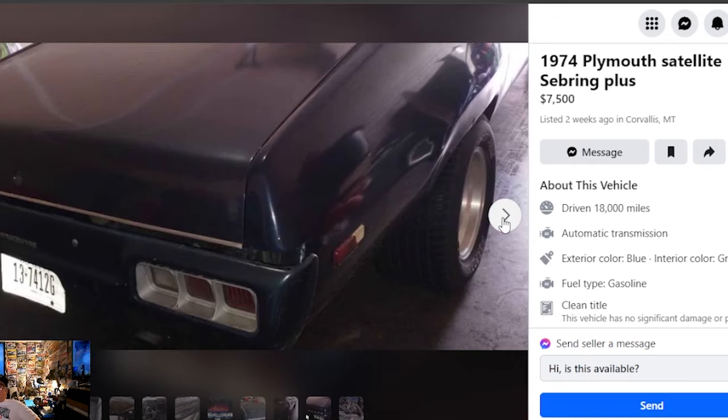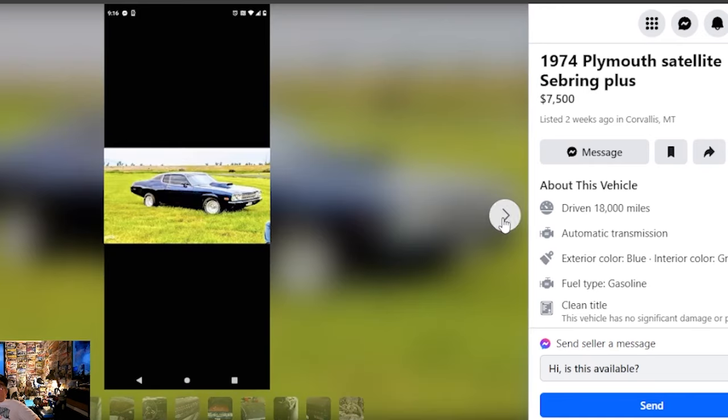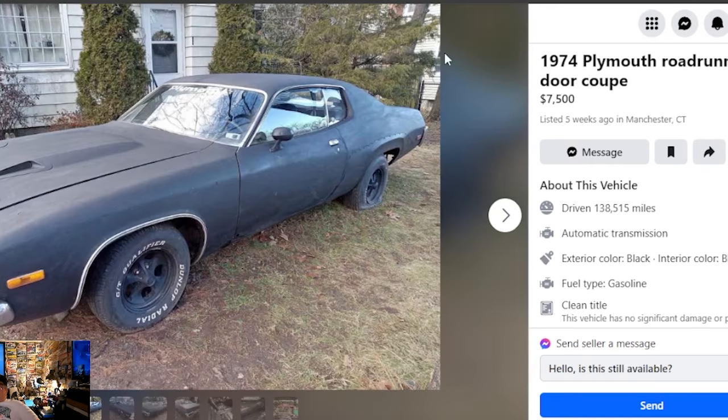Again, I'm showing you how to find them. I don't like the painted bumpers. Give me a 1974 Plymouth Roadrunner 2-door coupe. $7,500. Listed 5 weeks ago. Connecticut. So he's got some mismatched Kragers and Keystones that have been blacked out, along with a rattle can job to the car. Does have a nice looking hood, Roadrunner hood. It's got some quarter panels that have been shot on with screws.